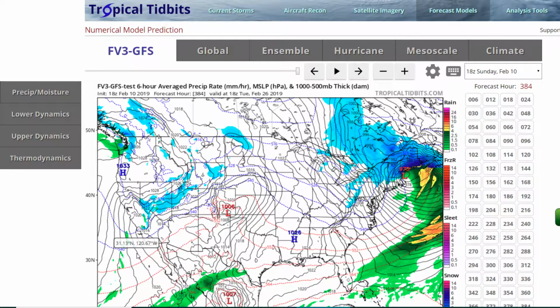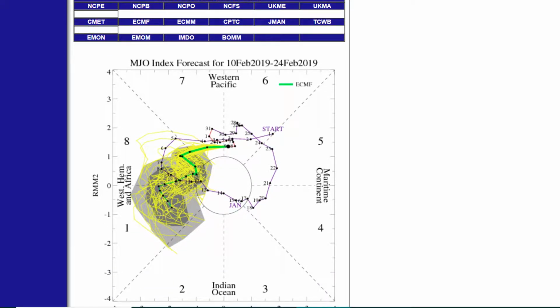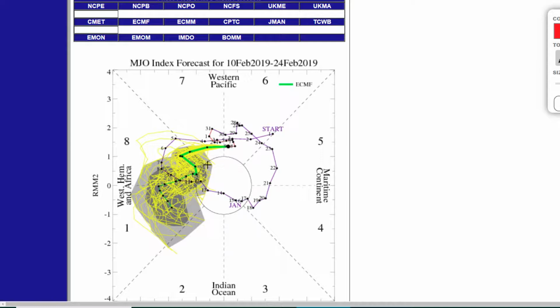About 10 or 15 days before we see that pattern change. That pattern change never really fully got set in place. And if we look at the MJO, the Madden-Julian oscillation, we can see that a lot of the models are predicting the MJO to go into phase 8 by around February 20th or so.